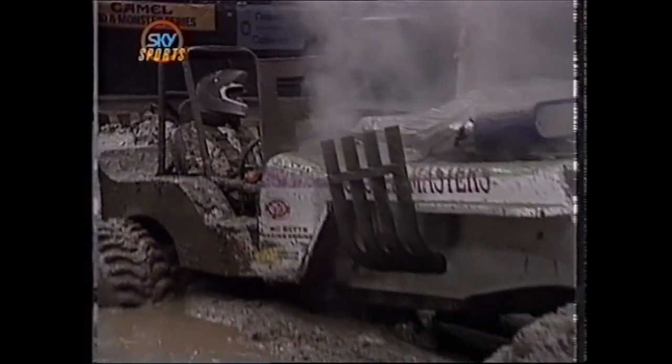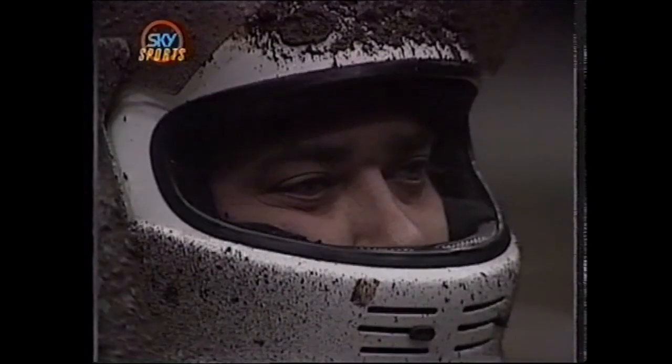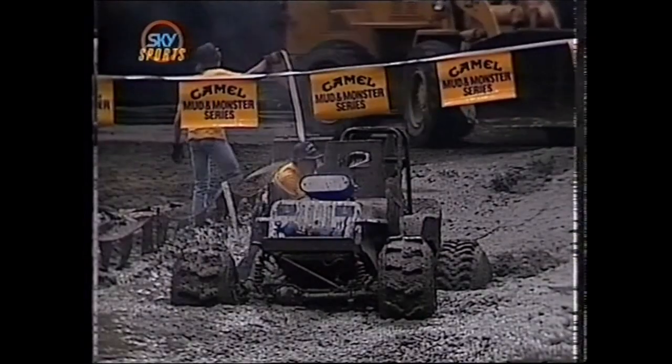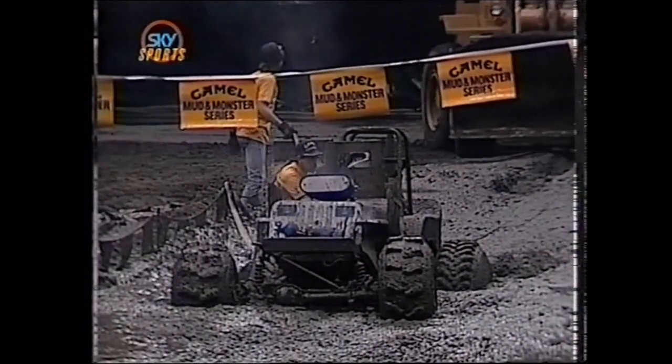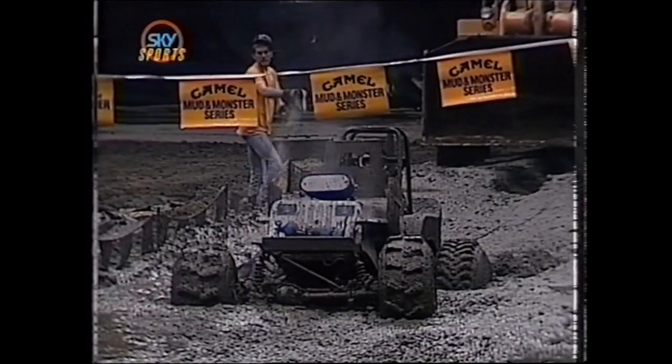Somehow, the pilot managed to stay in the throttle until it literally had no more left, and now sits resting on the bottom of this 3-foot deep pit, waiting to be hoisted out. But if nothing else, we're down to the 4 qualifiers in the Camel Shootout, who will battle it out in this super modified mud racing bash for the overall championship.